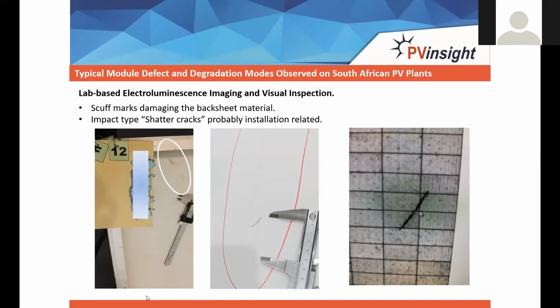But if you look at the electroluminescence image of that scuff mark on the right-hand side, you can see that you actually crushed the cell, and it's almost like eggshell that's shattered. It's not really a crack, it's actually shattered. Again, we do not notice a major drop in performance, but over the long term, you can be sure that it will have an effect. So training of installation people that do installations is actually very, very important from the start.